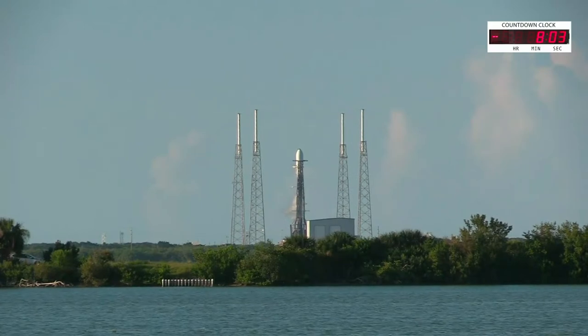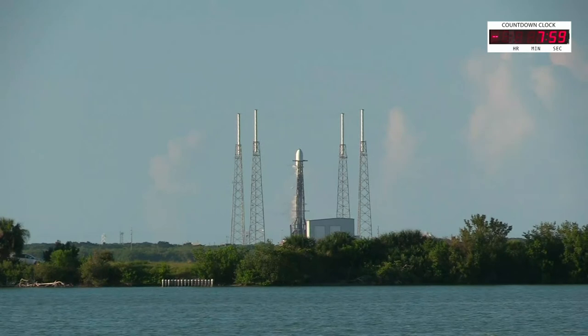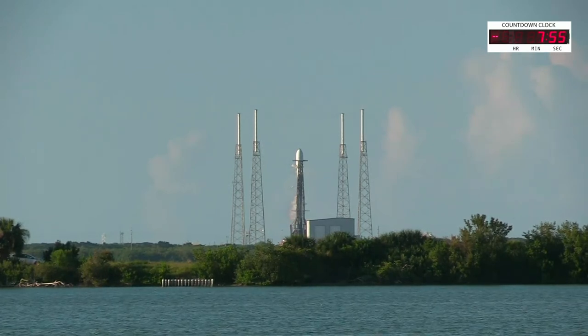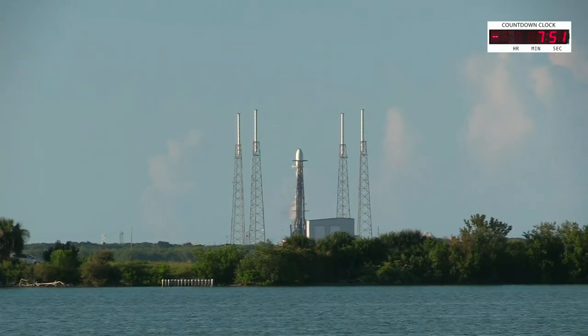We're now looking at a live shot from the causeway from our photographer Michael Kane, providing us this view from the south, looking in a northerly direction toward the Falcon 9. The other view we've been showing looks toward the east, toward the pad 40 area.